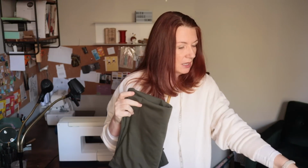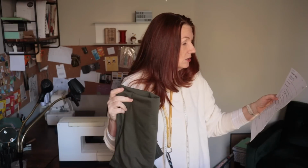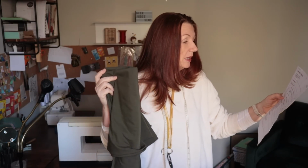I've got this for my knit. It's a cotton knit. It is their essential chic khaki plain cotton jersey fabric. It's £6 for half a metre, and I ordered a metre, so that's cost me £12.